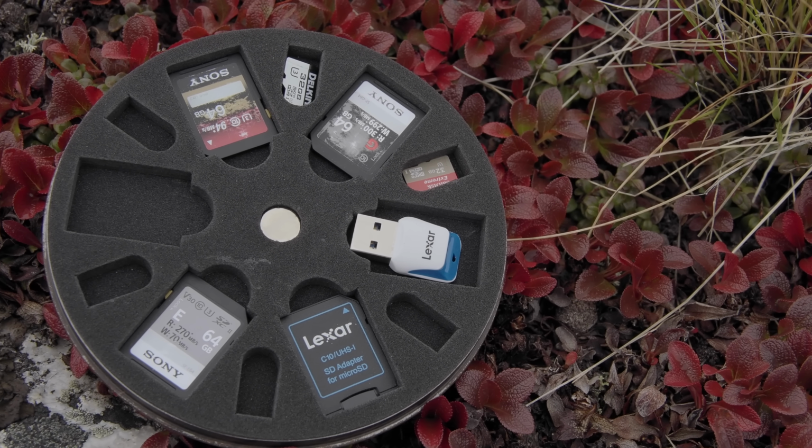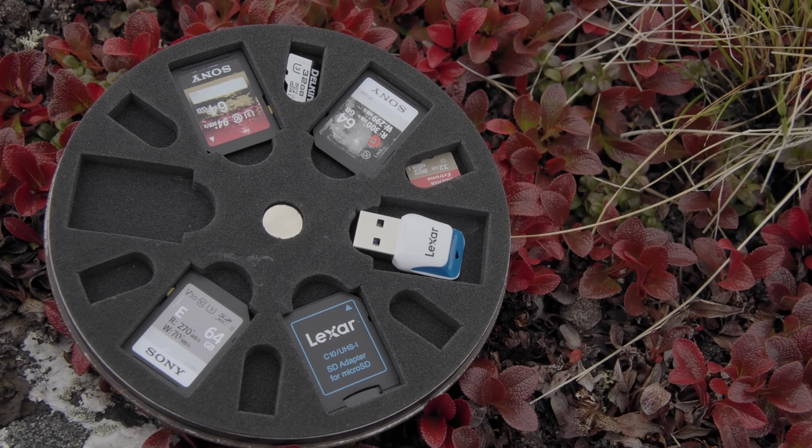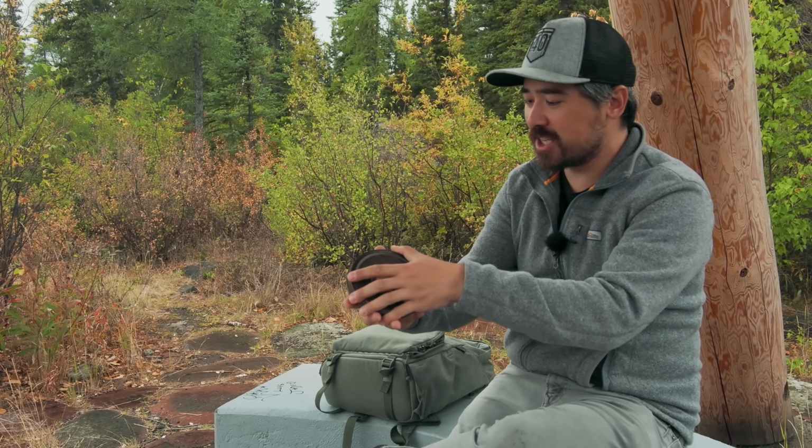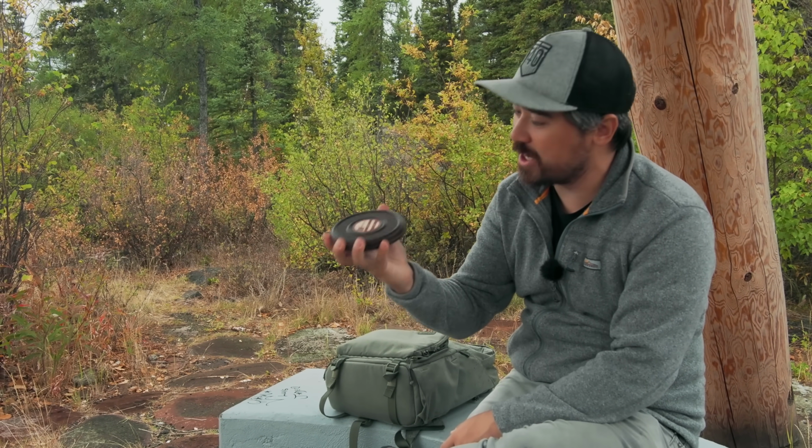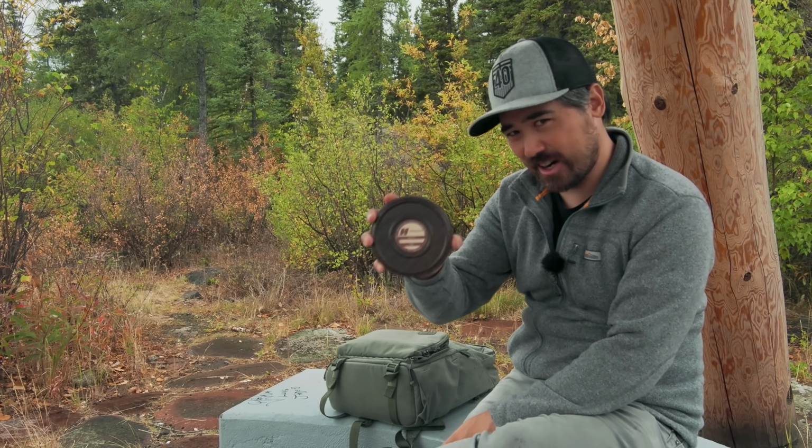I've got full-size SDs. It also holds my micro SDs, which I need for the drone. It's got a magnetic seal, and although there's no weather sealing, this did get fairly moist and it protected everything nicely. Plus, it's very stylish.